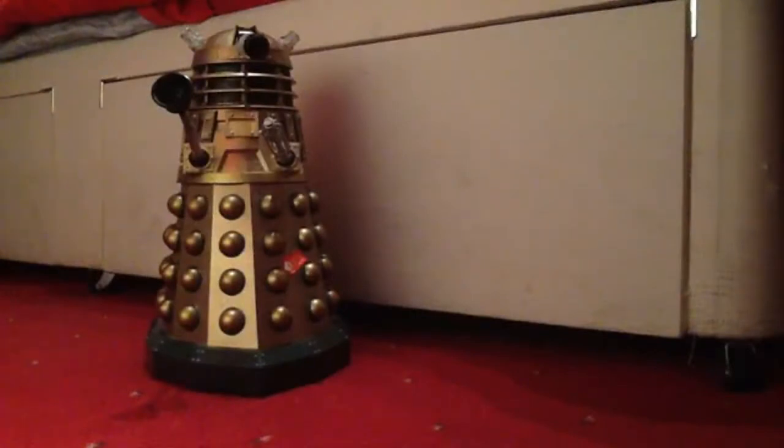So starting off with the first item, and this item was one that I got back in Christmas 2005. It was the RC Dalek with lights and sound effects. Back in 2005, this was the year when I got into Doctor Who. Series 1, as some of you may know, blew me away and I was just hooked after that.